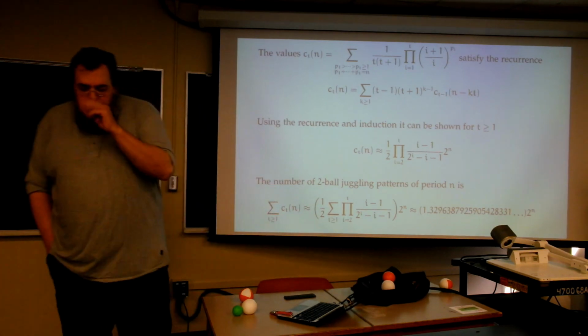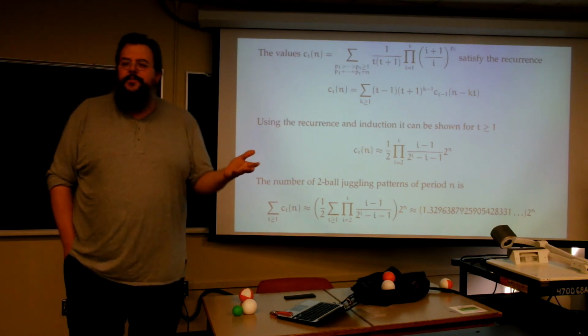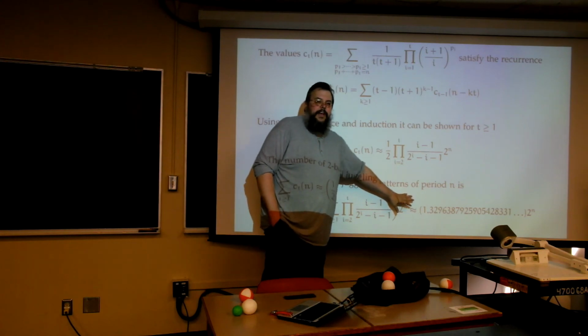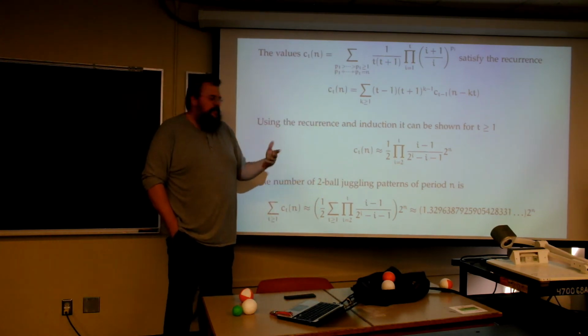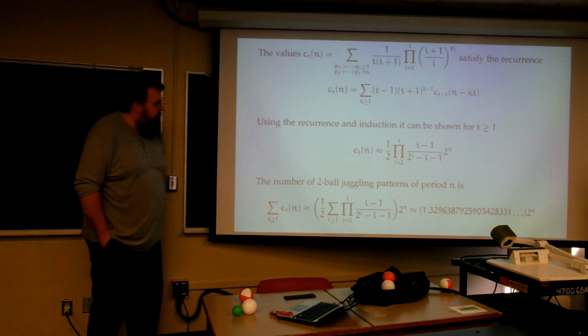And I should say that we have checked this. So we have, for example, up to n equals 100. And we said, okay, how does this estimate compare to the actual? And it was within 0.00001% of the actual. So it's very close. Well, so that's the result.